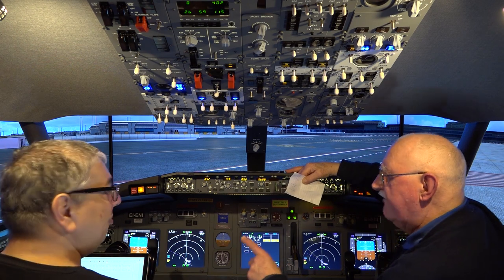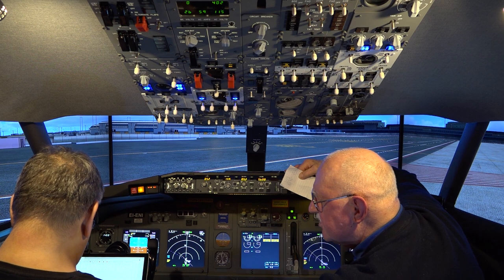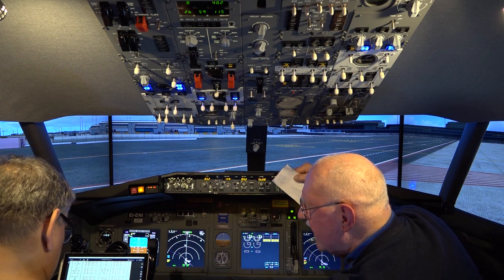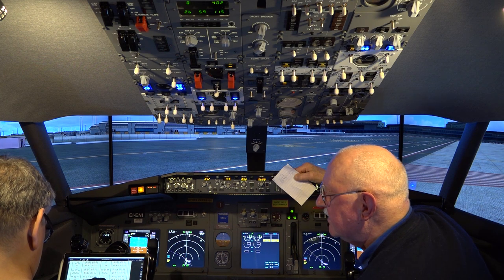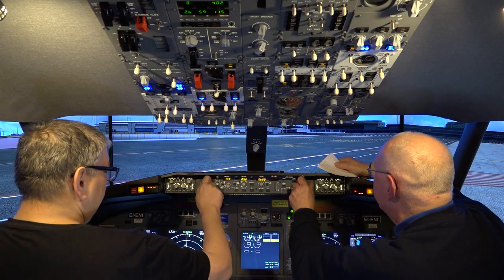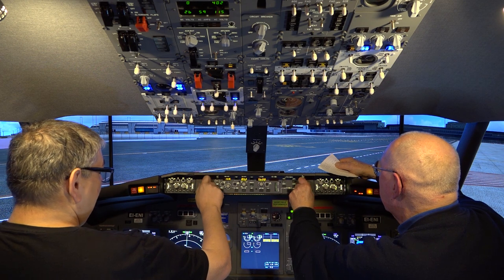Now, we're leaving on runway 25, so let's go onto the Navigraph and go to the airport, left hand side. Then go to runway 25, and what's the heading for 25 departure? 247. So 247, you put 247 in there, now put 247 in here. Should have been the other way around. Ah, well.